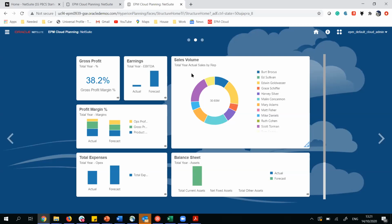So this could be across the total year actual sales, not by rep, but by region, by each individual item, and so on and so forth. So this is just a snapshot of what you can have, but it can be delivered in any visual way that you want to actually review the data.